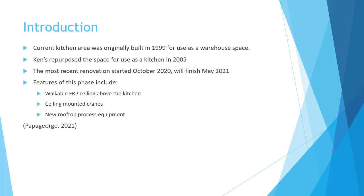Ray's. This kitchen area on the east side of the complex was originally built in 1999 for use as a warehouse space, though recent expansions in Ken's business persuaded them to convert this space to production. Further works were completed to turn this area into a barbecue sauce kitchen in 2005.